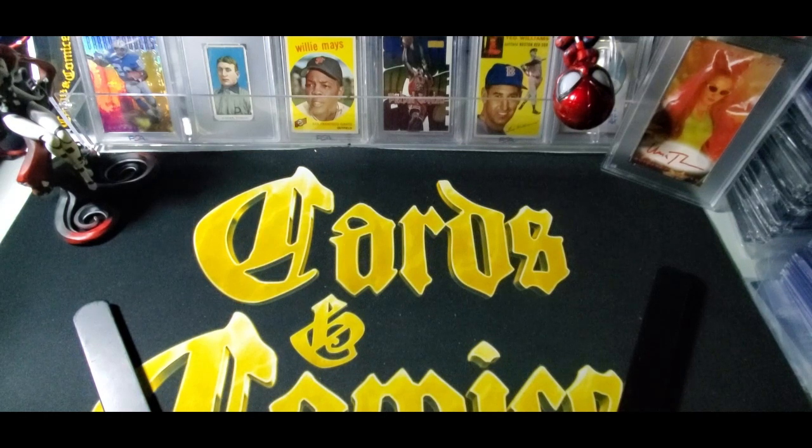Now, the dealer side of it, I'm going to talk about because I had one really bad experience with a dealer, and I'll talk about that at the end. Actually, I'll talk about it now because I think it'll set it up. I bought primarily from two dealers, and they were nice. They had good customer service.